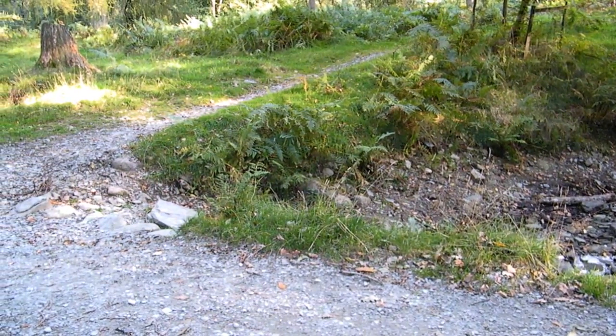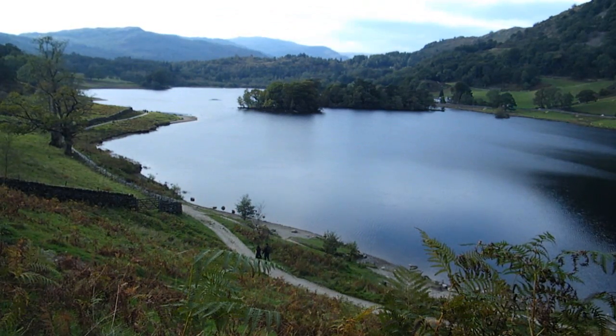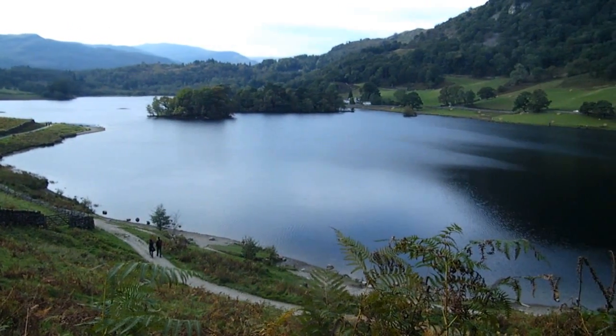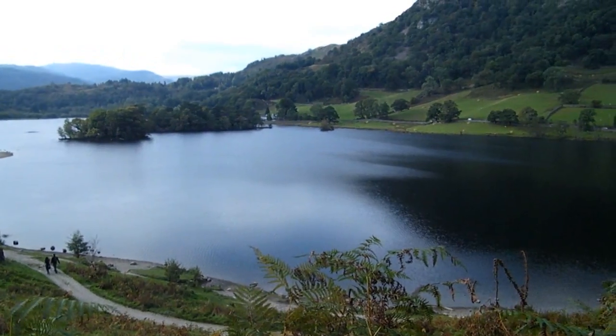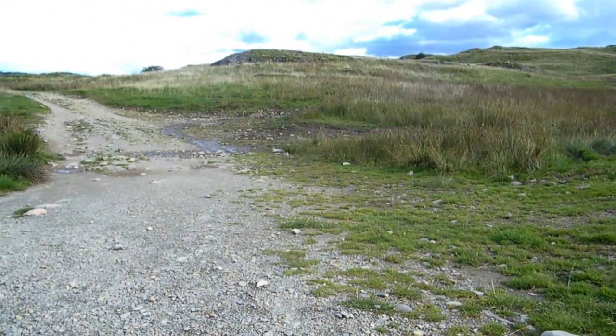We're going to end our walk by heading off down the old quarry track to get one last look at Rydal Water before heading back to Ambleside along the minor road that runs under Loughrigg, leaving the walk through the old golf course to the summit for another day.